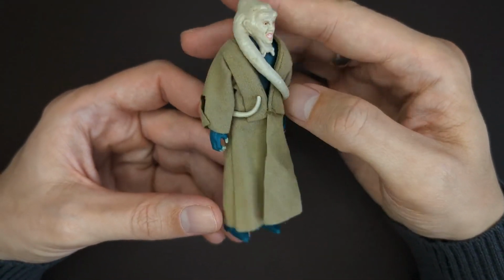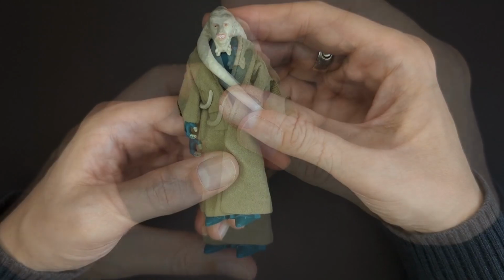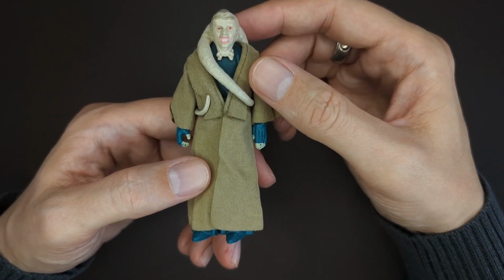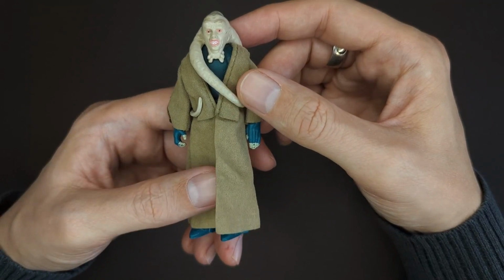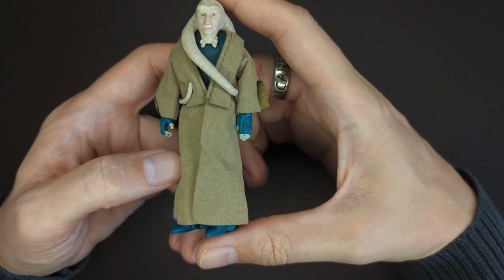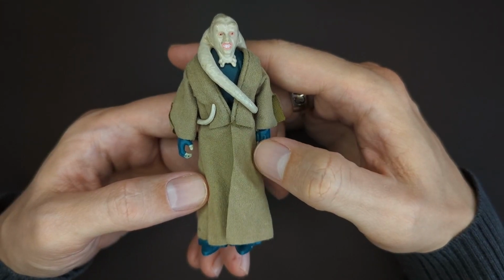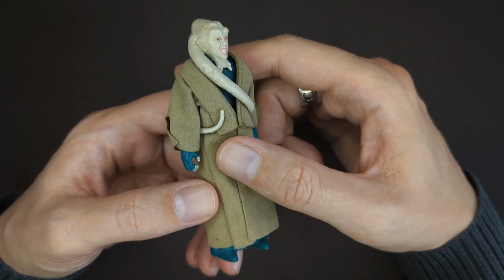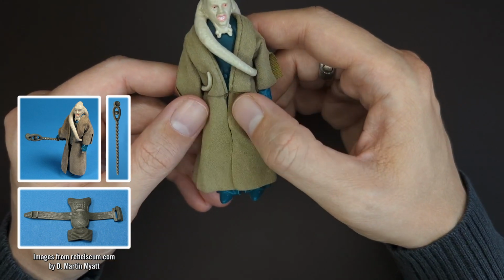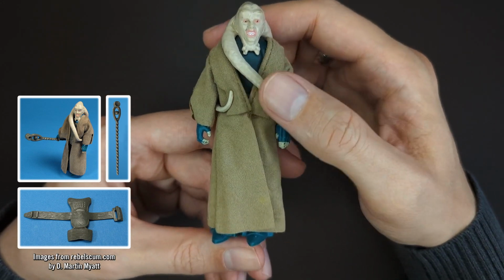We have Bib Fortuna from Return of the Jedi. He is a Twi'lek, and was right-hand man, chief of staff for Jabba the Hutt on Tatooine. He's supposed to have a belt and also a staff, which again is not here.